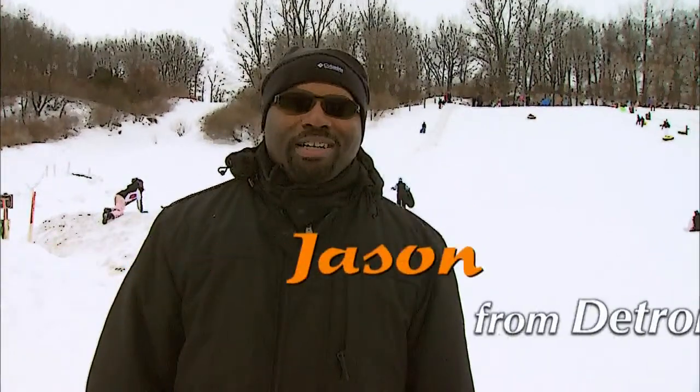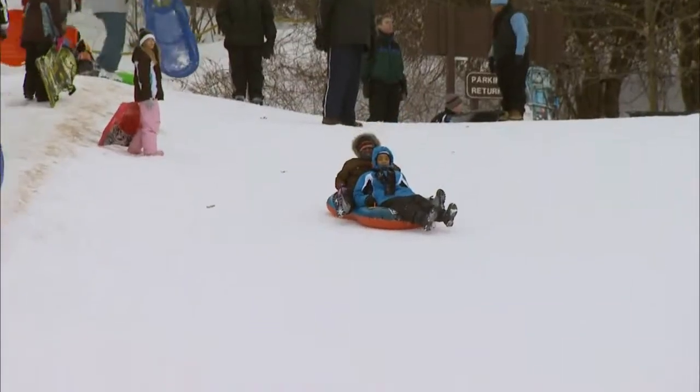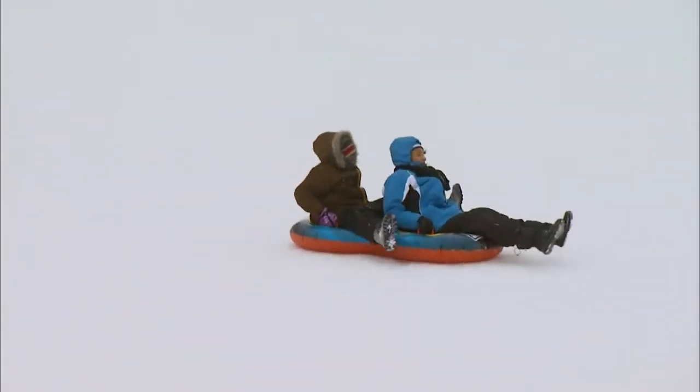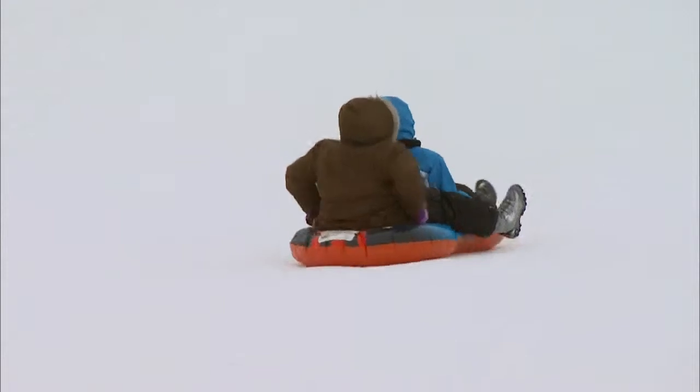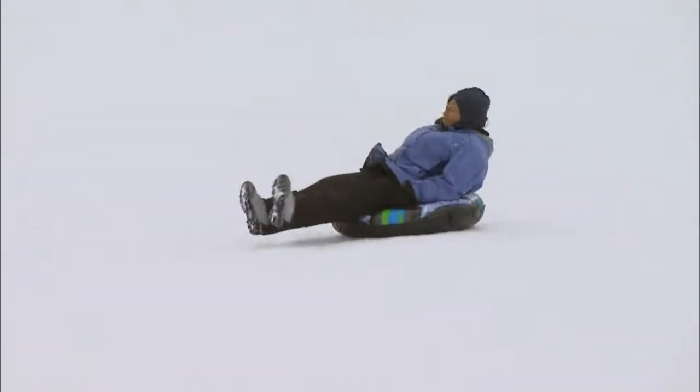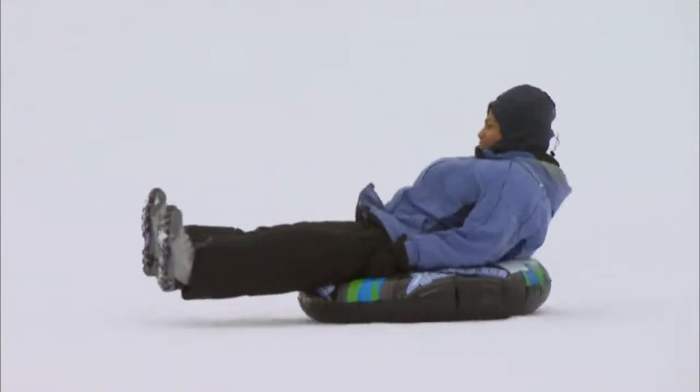Hello, my name is Jason. I'm from Detroit, Michigan. I come out here every year to Kensington because we love the slopes, so I bring my family out here. We actually enjoy it. Michigan is a winter state, so we like to participate in all the winter activities and everything. Kensington is a great spot. It's family oriented. I like it. Bring the hot cocoa. It's wonderful.